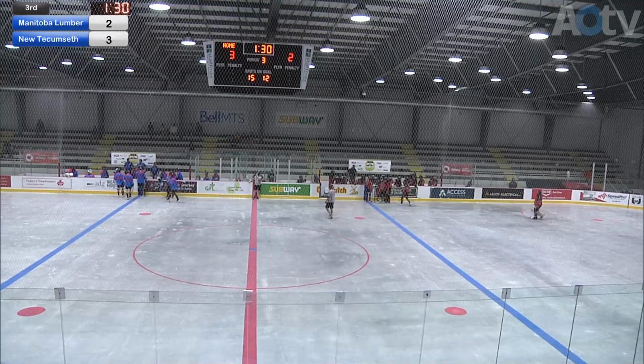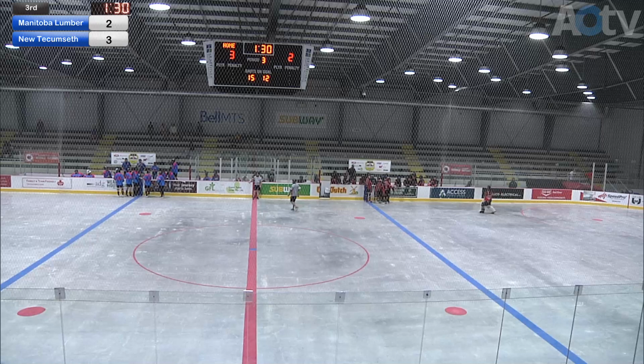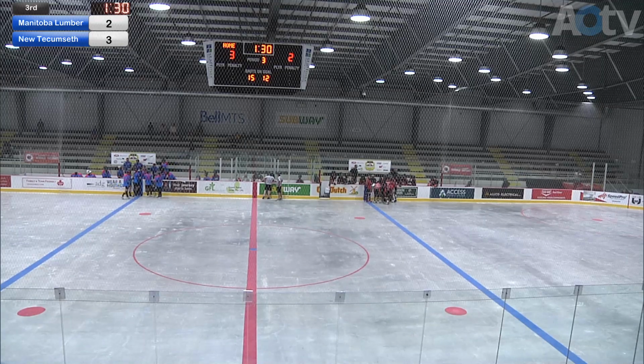Now we get the face-off. He comes out. And I could be wrong here, but I don't know how many timeouts you get in a game, but I was pretty sure Manitoba had already taken one. But again, I've been wrong before. No, you do get 2 timeouts a game. Can't use 2 of them in the same period. Okay, so there you go. George has all the answers, ladies and gentlemen.